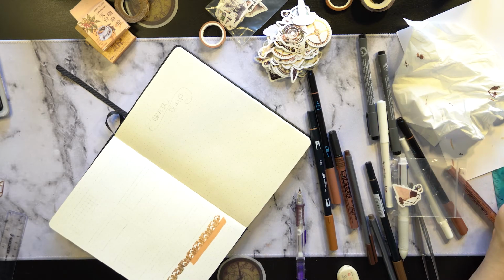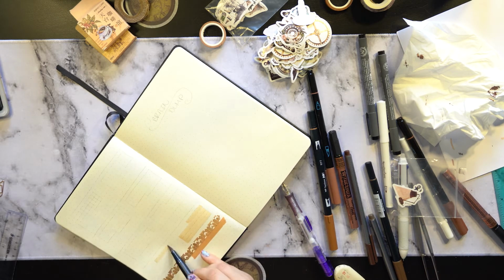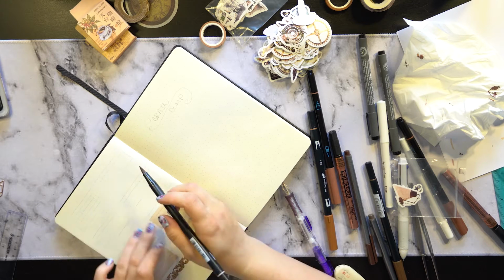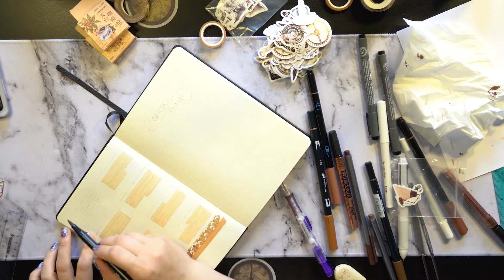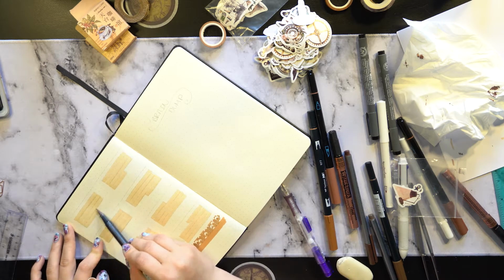Hopefully this time it'll be different, because I just love the aestheticness of bullet journals, and we'll see how it goes if I keep doing the bullet journal or if I end up switching back to my Happy Planner. But my Happy Planner, I just don't like how bulky it is. I mean, it's nice that I have so much room, but I don't like how much room it takes up. Like this little thing, I just stick it in my purse and take it with me wherever I go.